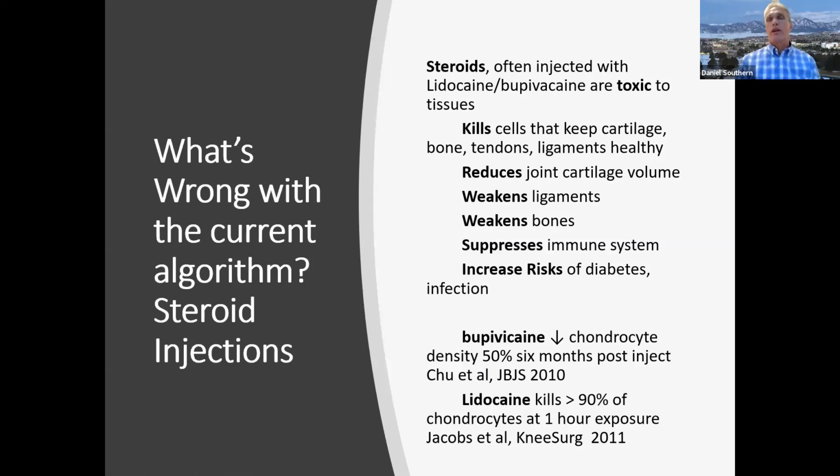Let's start with steroid injections. Steroids are toxic to tissues. They kill the very cells that keep your cartilage, your bones, your tendons, and your ligaments healthy. They reduce the joint cartilage volume, they weaken ligaments, they weaken bones, they suppress the immune system, they increase the risk of diabetes and infection. So the point is, whatever you're getting in the short run with steroids, you're going to pay in the long run. And that's another theme of this talk.